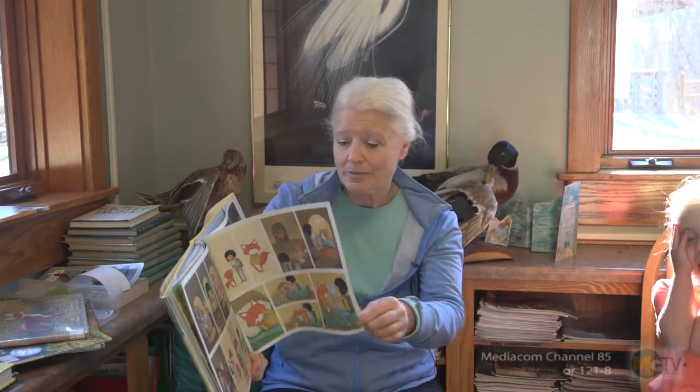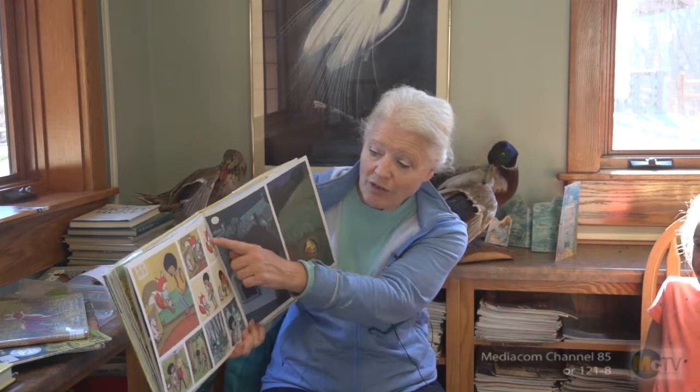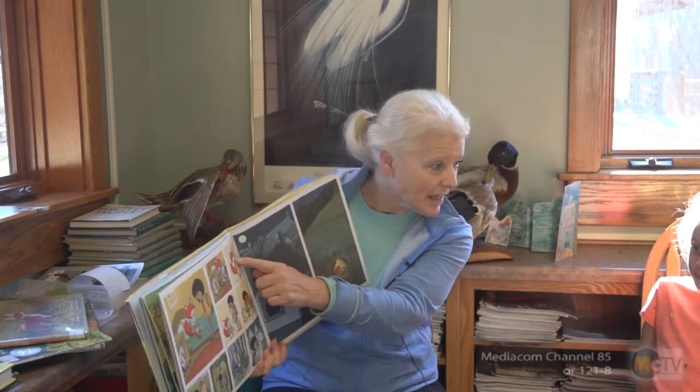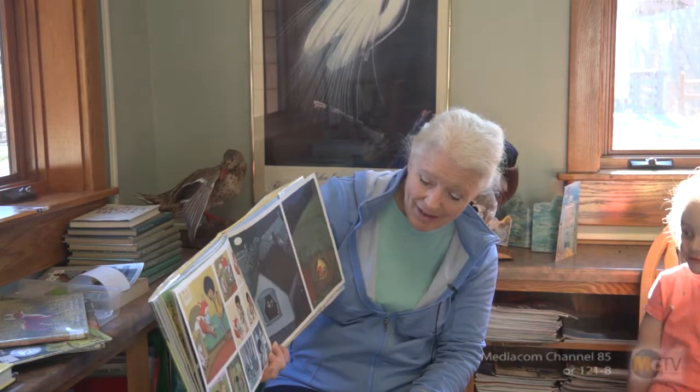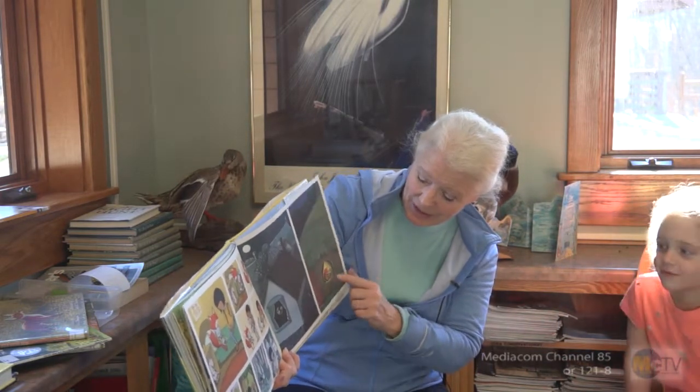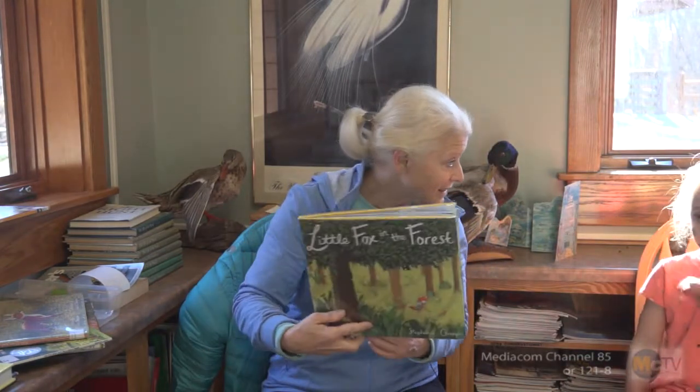Oh my gosh. Now the little fox has the toy. She found a new toy for him. Look what she gave him this time. A unicorn. That's a silly story. Little fox has the fox and she has the unicorn. That was a silly story.